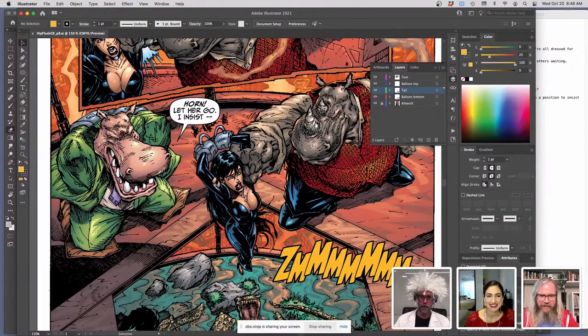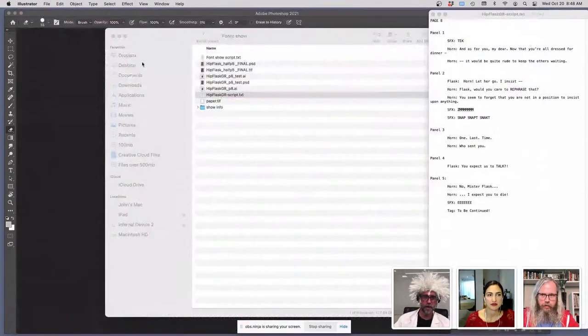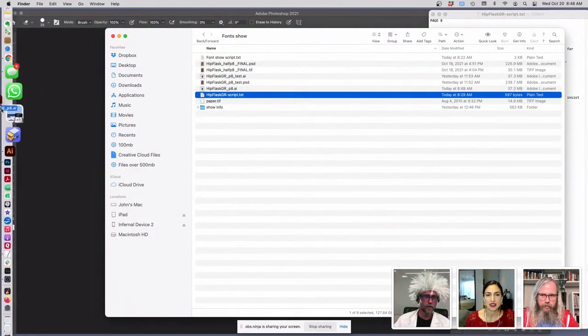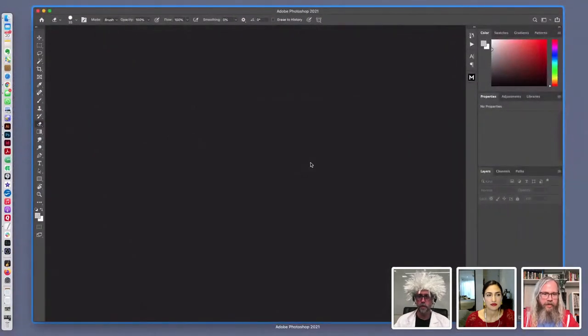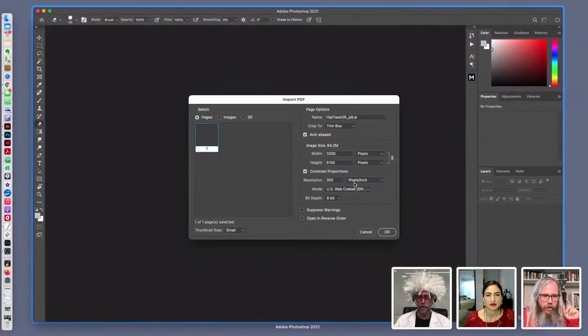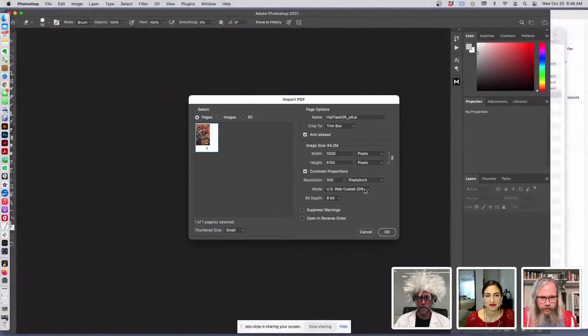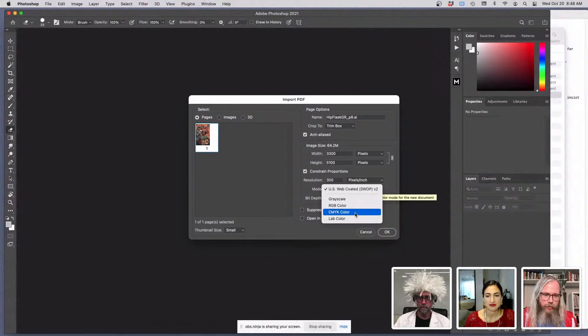So if we were lettering a comic, traditionally this would be where you'd stop, but I'm gonna bring it into Photoshop just to have some fun with effects. So I'm just gonna grab my Illustrator file here and drag it over to Photoshop. Audience, take note that John just dragged the actual Illustrator file directly into Photoshop, and that works totally fine. I thought that was super cool.